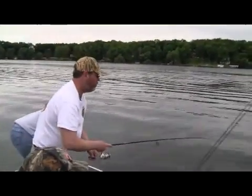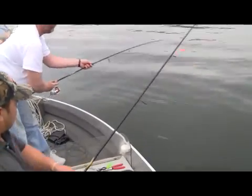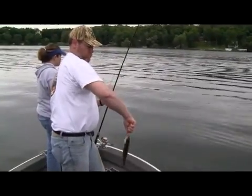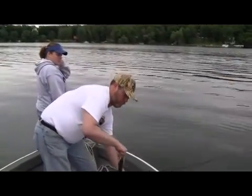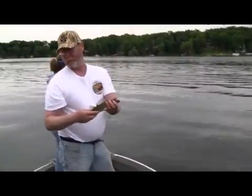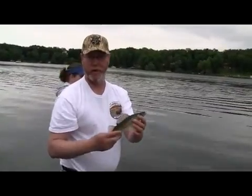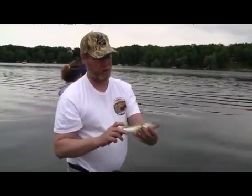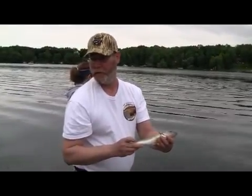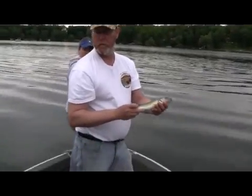What do we got there? Small walleye. Middle of the day, small walleye. It's smaller, but it's nice to see several year classes in the lake too. You know that everything's consistent, and there must be a lot of spawning that goes on, and a lot of healthy fish in here. Our stocking program is basically the main thing for the lake.